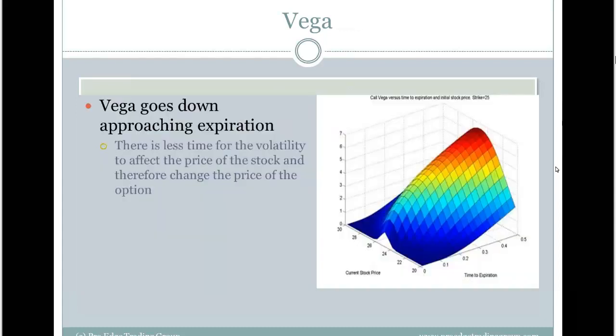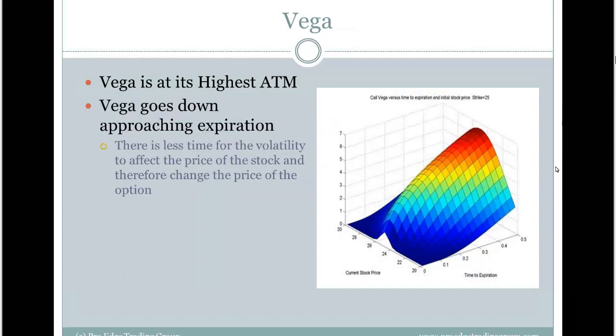Now, a few things to know about Vega. As you go in and out of the money on the options, Vegas change. Vega has its highest point, its most significance, right at the money. So if we have a stock that's $35 and I have a call option that is a 35 strike, the Vega factor for that option is going to be the highest right at that point. So if the implied volatility goes up 1%, then whatever the Vega number is, the option's price is going to go up by that amount.